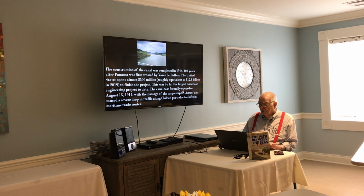The canal was formally opened on August 15, 1914, with the passage of the cargo ship SS Ancon, and caused a severe drop in traffic along the Chilean ports due to shifts in the maritime trade routes. If they stopped coming around the Horn, Chilean ports lost out.